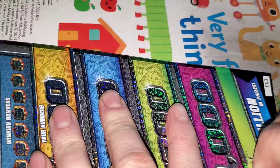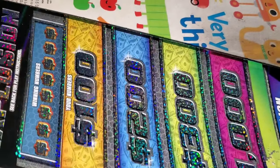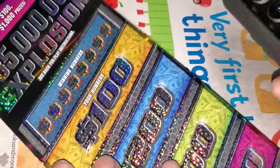Explosion. Ticket number 3. 1 in 9 and some change on this ticket. So yeah, if you win early, it's great. If you don't, well, it's not so good. Not a winner. Not a surprise. The Beast. Ticket 8.